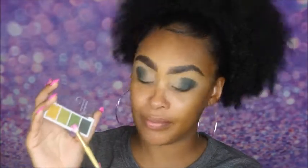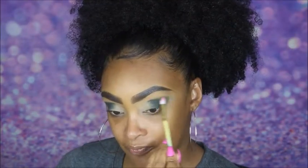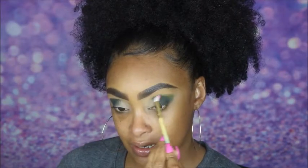Alright babe, so now I'm going to go into this shade right here. And I'm going to use that to start to blend out right above that deep green.